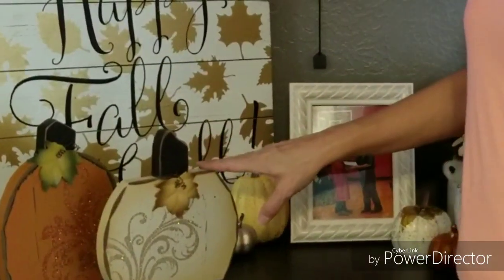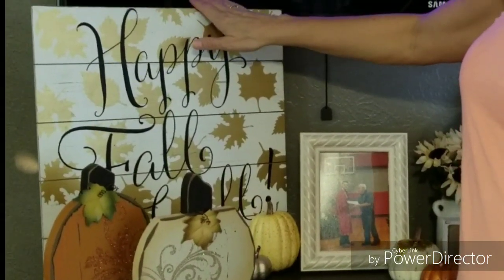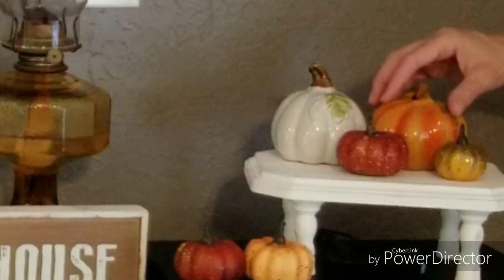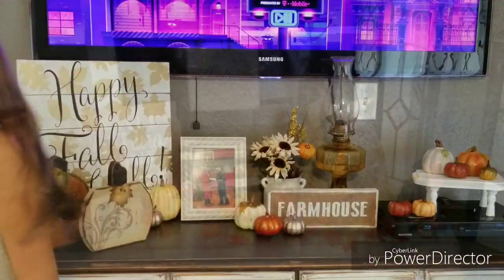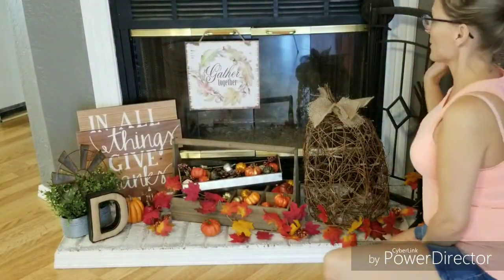These two things came from Hobby Lobby, as did, I believe, this picture. That or a friend of mine might have gotten it at a garage sale. And it says, Happy Fall, y'all. These two little pumpkins, the ceramic ones, came from Dollar Tree last year. And so that's there. Now, in here, y'all, is my fireplace, the mantle part of it.